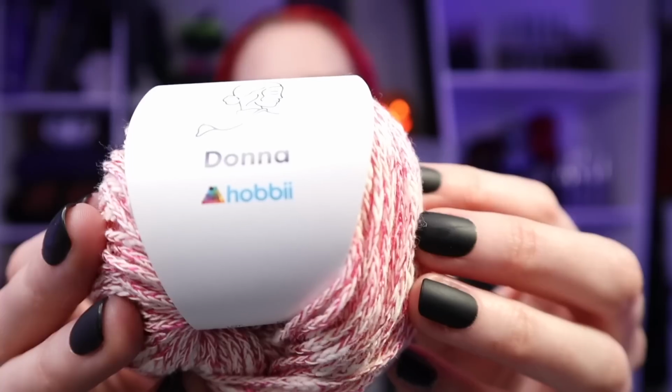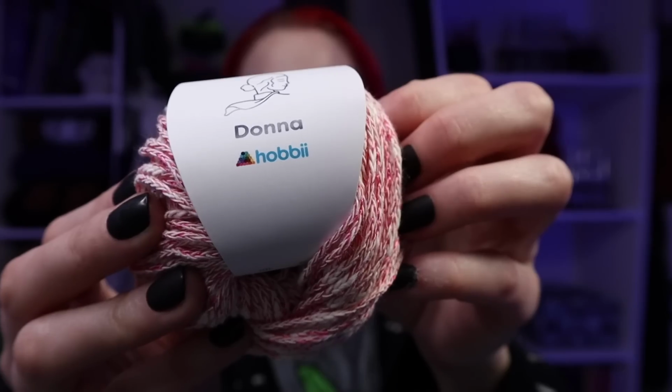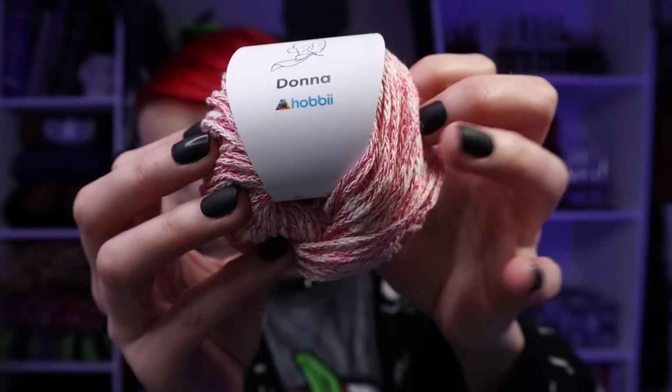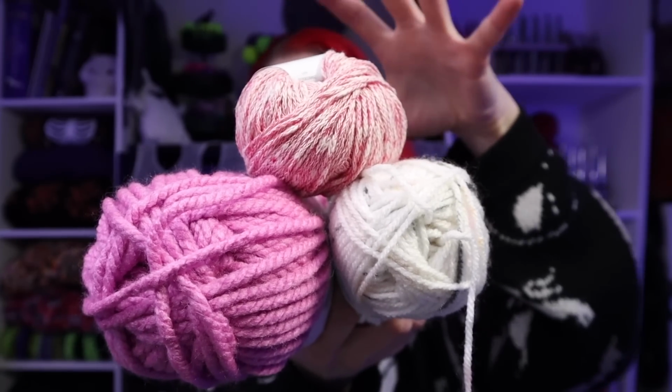Next up is Donna. I have not tried this stuff. 85% cotton and 15% polyester. It's a number 5 bulky, 7mm, another 7mm. Okay. Not for nothing, but they are doing a great job sticking with the theme.